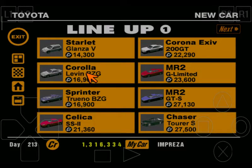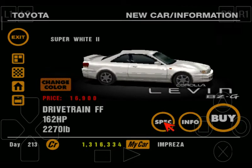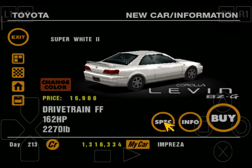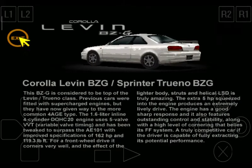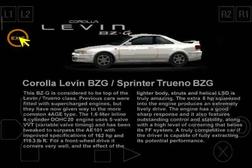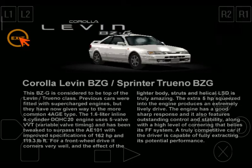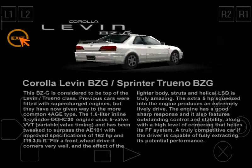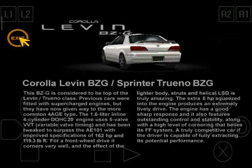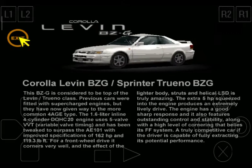And now we're going to Corolla 11 BZG. Drivetrain front engine front wheel drive with 162 horsepower and 2270 lb. That's the info. Corolla 11 BZG or Sprinter Trueno BZG. The BZ-G is considered to be the top of the 11-Trueno class. Previous class cars were fitted with supercharged engines, but they have now given way to the more common 4AGE type.